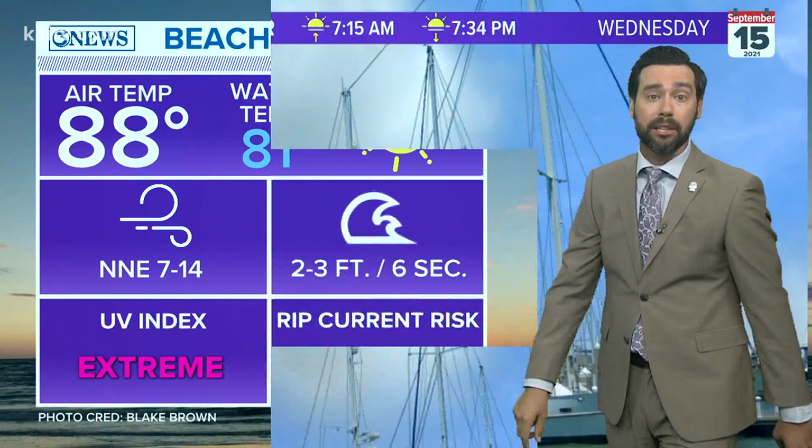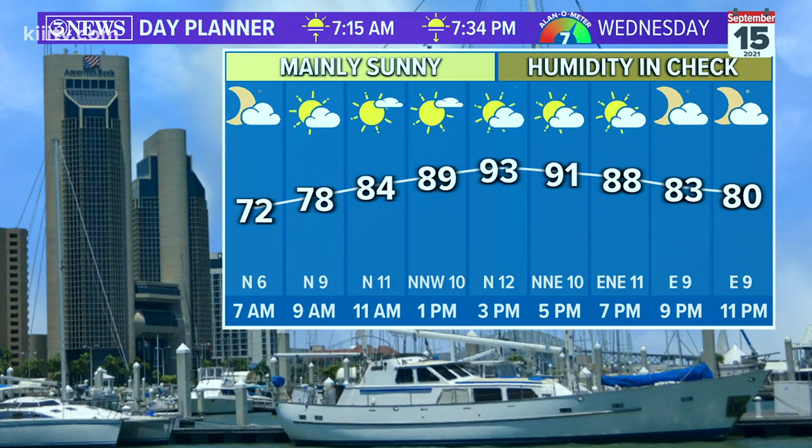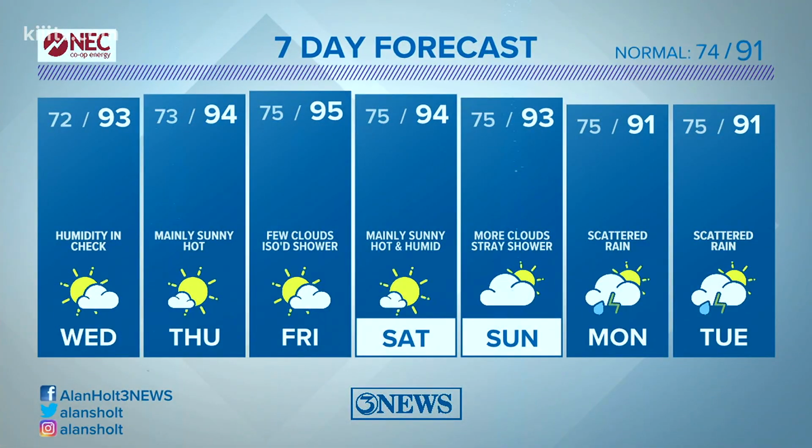Rip current risk is going to be low on area waters. Again, day planners are going to show us that mid to low 90s in the afternoon. We'll keep it there through Wednesday, Thursday, and Friday. A little better chance for rain early next week, but again, nothing significant and organized with respect to rain chances moving our way anytime soon.